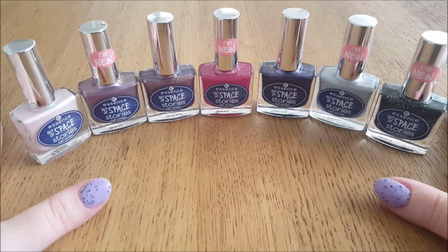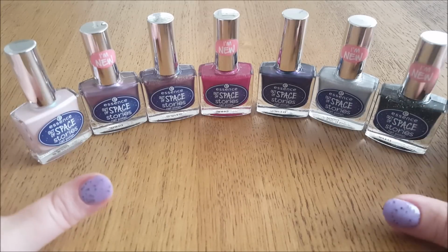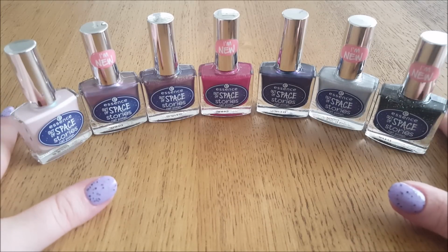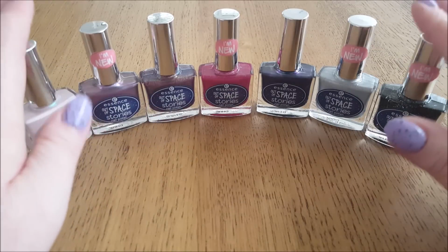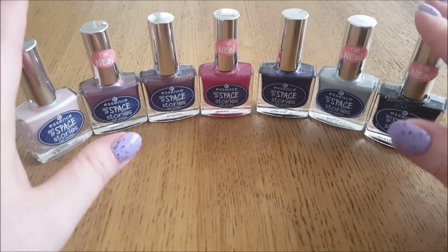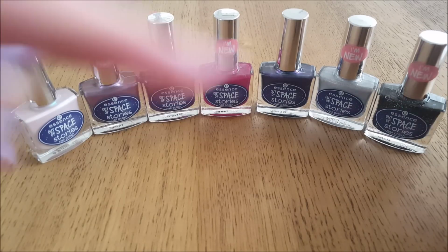So this is a brand new collection from Essence. I think it's not going to be a limited edition. I think it's replacing Secret Stories. That's what it seems to be replacing in shops. I bought them online from cosmeticforless.de, which is a German site. I'll put the details down below.